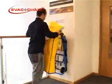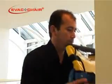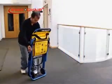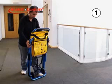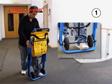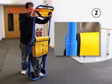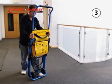There are 6 simple steps to prepare the Evac Chair for use. 1. While standing behind the evac chair, hold it upright and rest one foot on top of the blue base frame crossbar to steady the chair. 2. Using both hands, pull the handle upwards until the shoulder clips have clicked into place. 3. The head restraint should now be slid down the handle.